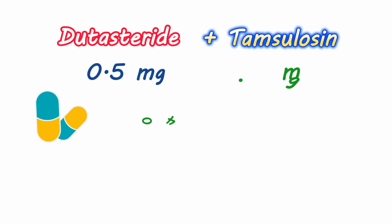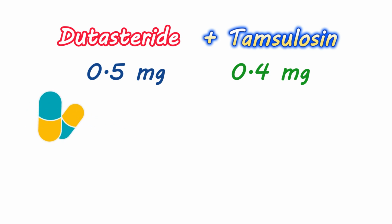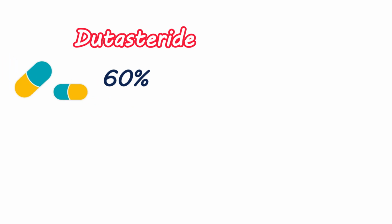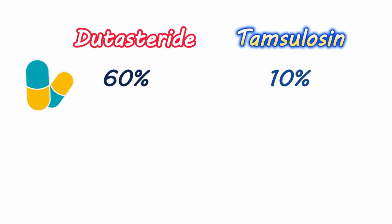Dutasteride and Tamsulosin combination is available as a single capsule. In each capsule, Dutasteride is available at a strength of 0.5 milligrams and Tamsulosin at a strength of 0.4 milligrams. In other words, Dutasteride is 500 micrograms and Tamsulosin is 400 micrograms. For treating benign prostatic hyperplasia, one capsule should be taken every day. From this capsule, Dutasteride shows more absorption compared to Tamsulosin. Around 60% of the Dutasteride is bioavailable, whereas only 10% of Tamsulosin enters into the blood.